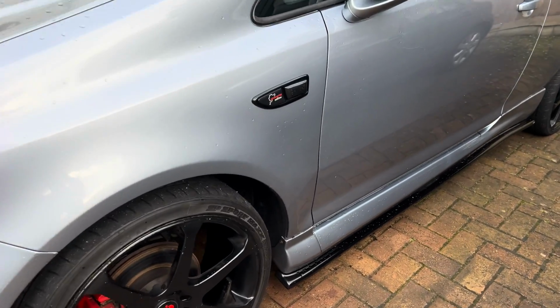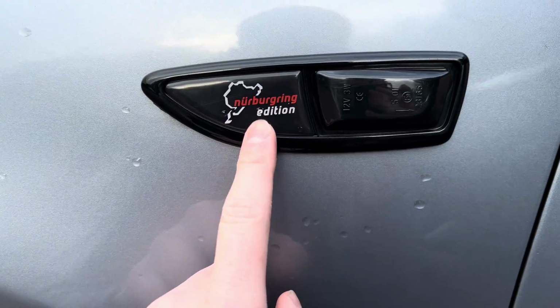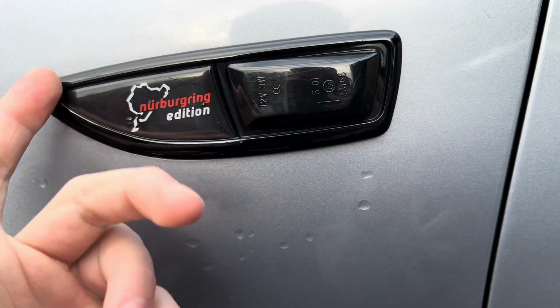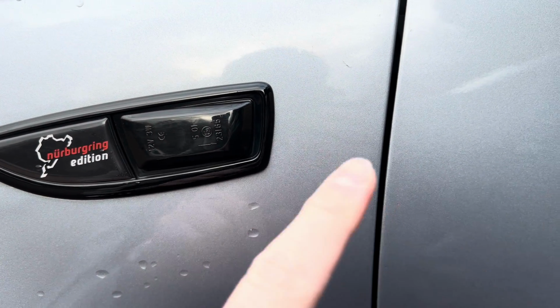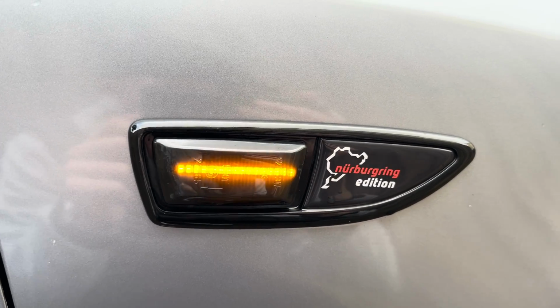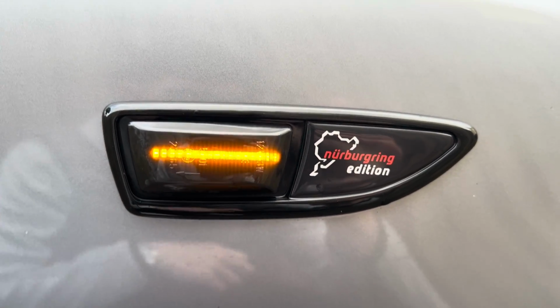And then we have the VXR indicator surrounds. I put a Nürburgring edition sticker on there just to give it a better look, so it's just blank, and obviously it is a VXR replica. These are sequential indicators. They're like sweeping ones, so when you turn the indicators on, they sweep just like that. And they are blacked out tinted ones, because I think it looks better tinted rather than white.